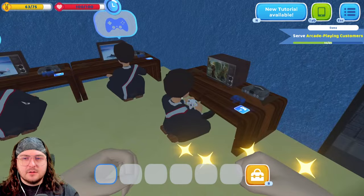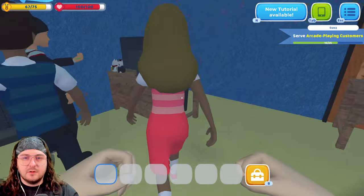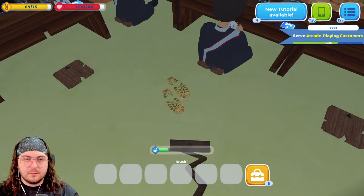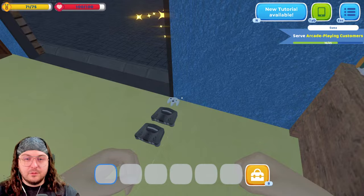Wow. What am I supposed to do with that thing? I need to have some sort of candle or something burning in here to get away from these demons. Demon child, man. Goodness gracious. The hell was that? I don't even know what that was. I think he took a controller from me. No, he didn't. I don't even know what he did. I don't think he took anything from me.